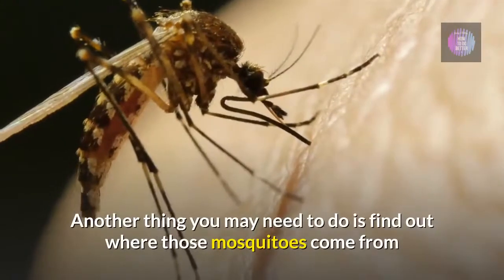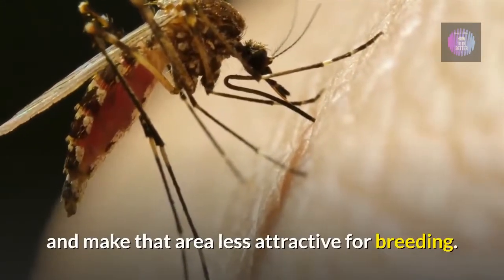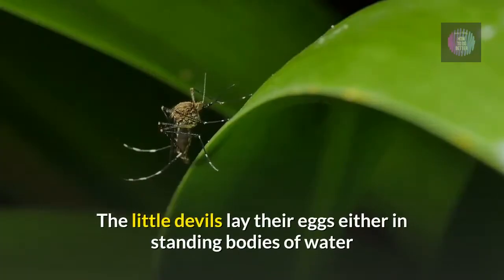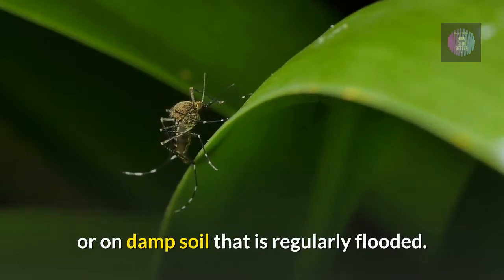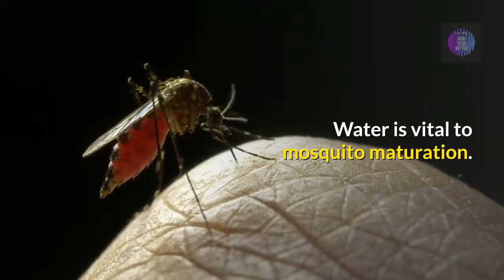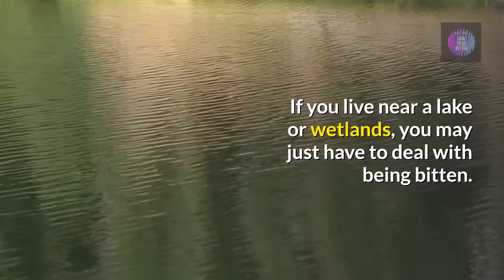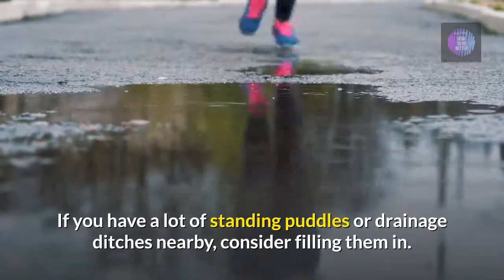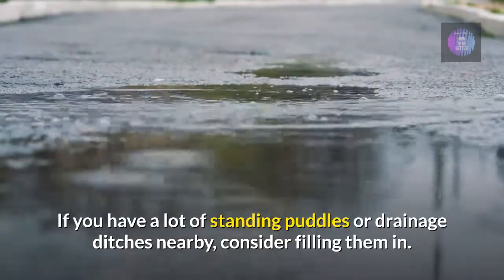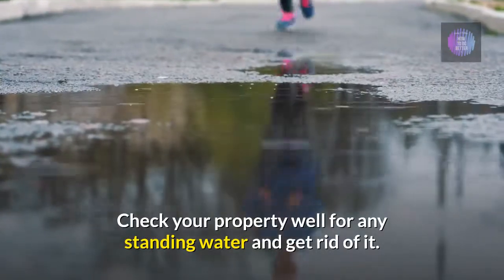Another thing you may need to do is find out where those mosquitoes come from and make that area less attractive for breeding. The little devils lay their eggs either in standing bodies of water or on damp soil that is regularly flooded. Water is vital to mosquito maturation. If you live near a lake or wetlands, you may just have to deal with being bitten. If you have a lot of standing puddles or drainage ditches nearby, consider filling them in. Check your property well for any standing water and get rid of it.